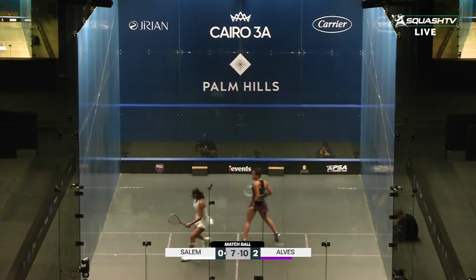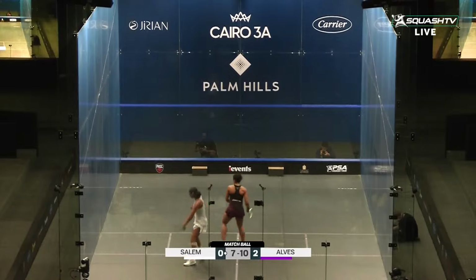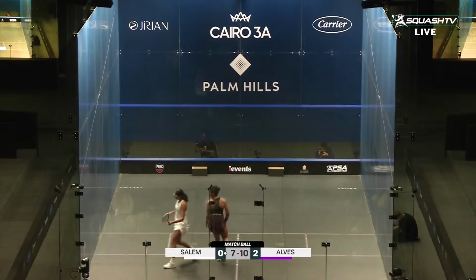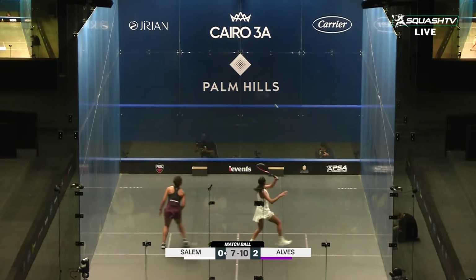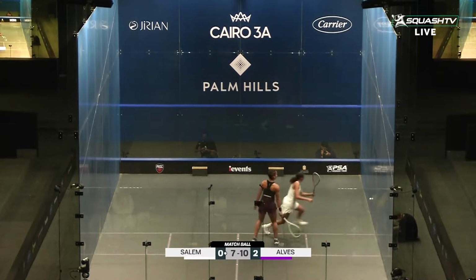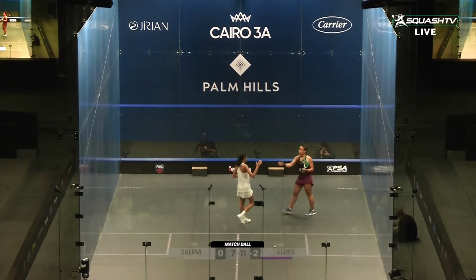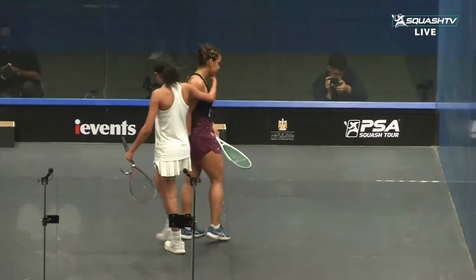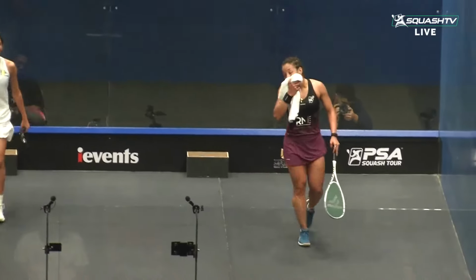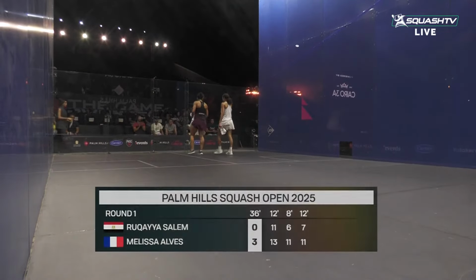Trouble here, Johnny. Thought she might take it in, but she's staying patient here, Alves. Oh, that's a nice kill. It just needed to be a bit flatter and slower on that, brush that ball off the side wall, but tight work there from Alves, and a nice embrace between the two. Yeah, it was a great effort from the youngster. She showed that there's a lot of raw talent there.